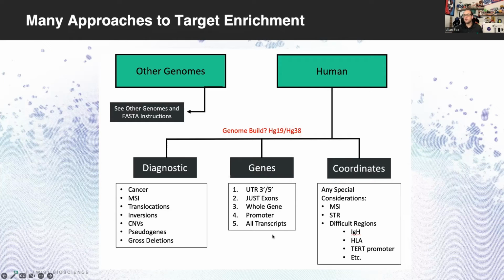And then, if you just say, all right, here's a list of genes, here's 200 genes, here's 50 genes, please design against them, well, what, the exons? Do you want us to put the UTRs in there? Do you want the whole entire gene, spanning even the intronic regions? Do you want the promoter? All that comes into play, even the transcripts. Do you want all the possible transcripts that are available with the alternative exons? Happy to work with you in that sense, but we need that little bit of information to tailor the panel to what you want.